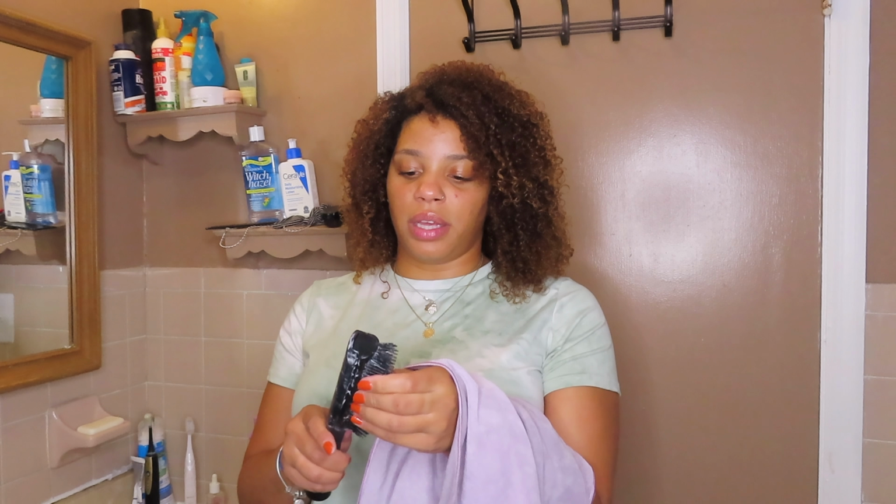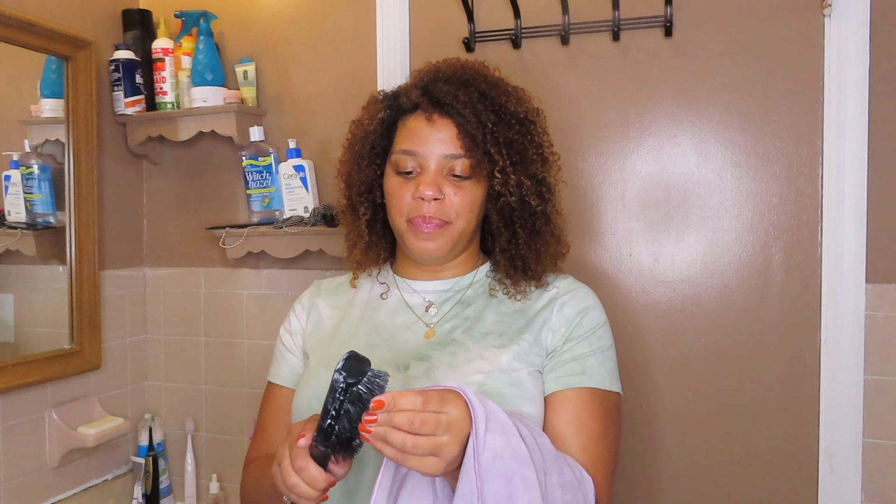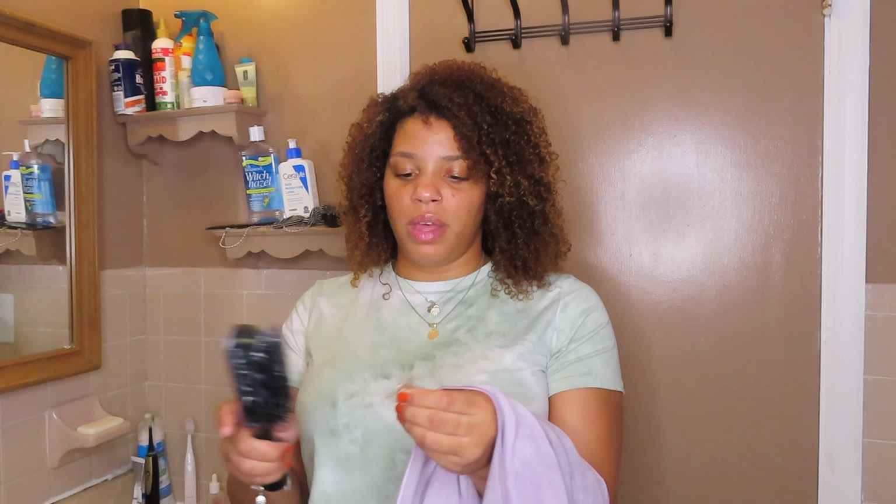So that's why I did it in kind of smaller sections. But that's fine. I did take out some hair, you can see right there. That was post me detangling everything. I detangled in the shower, and then that was me detangling while applying product. But that's beside the fact.